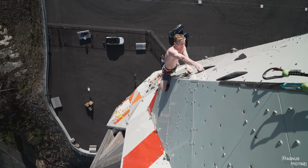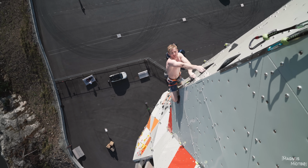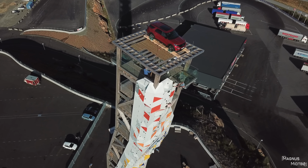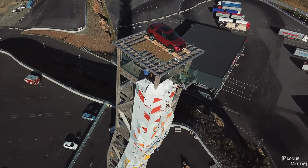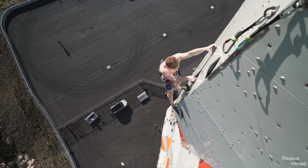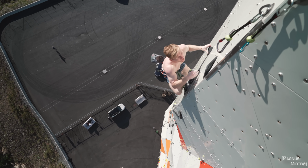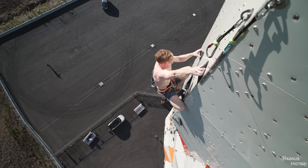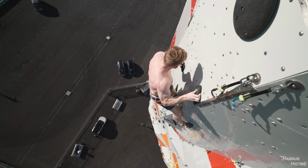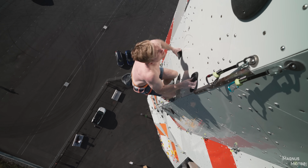Oh, nice. This really feels like climbing a big wall or something. You start climbing, you think you're almost there, and then you're not even halfway. I don't know if you guys can see this on camera, how big this wall really is, but it's huge.